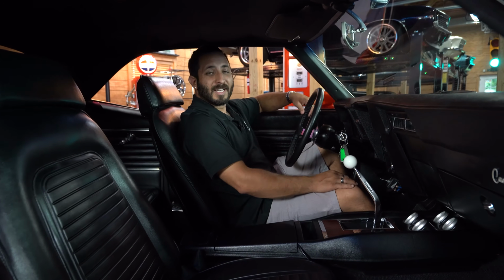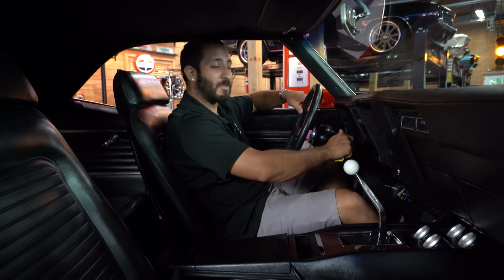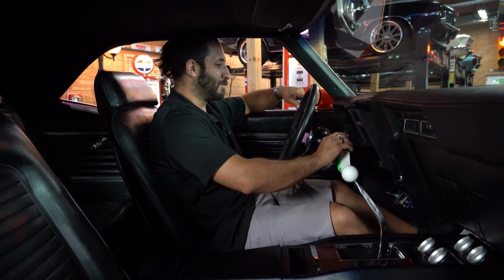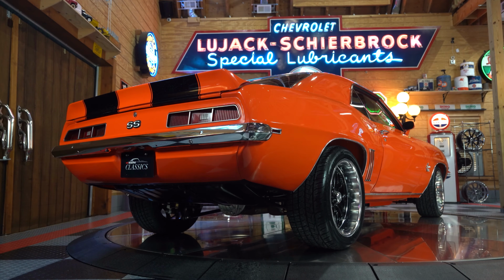All right guys, hop inside and let's go for a ride. Let's see how this bad boy 632 cubic inch motor sounds. Put that ignition on, let that fuel injection boost up, and let's crank her up. Oh man. Woo, that baby has some rumble to it. Wow.